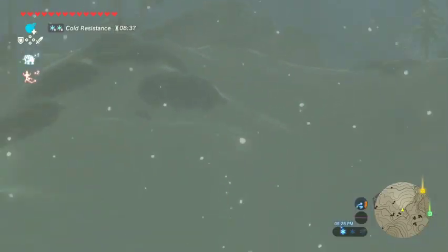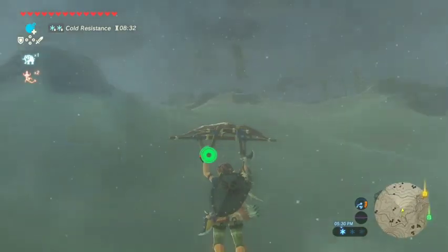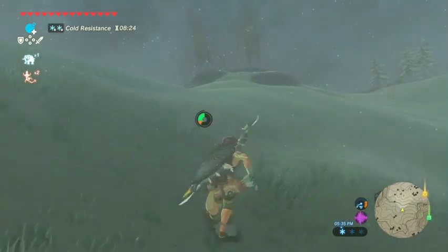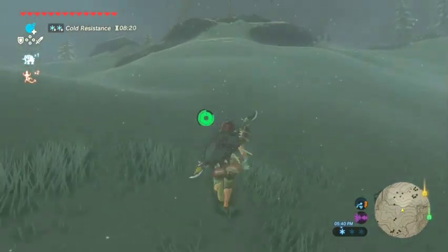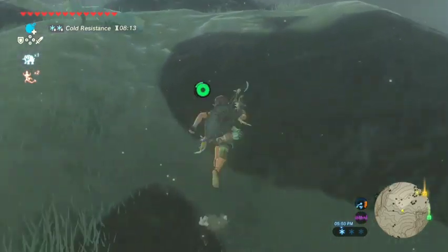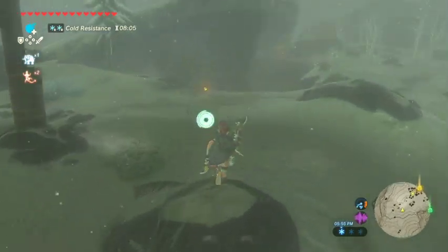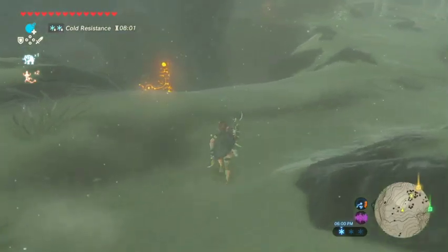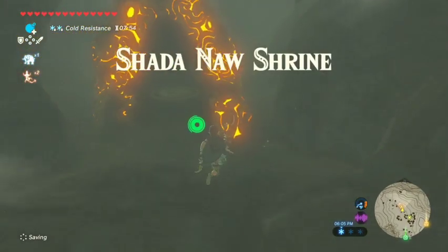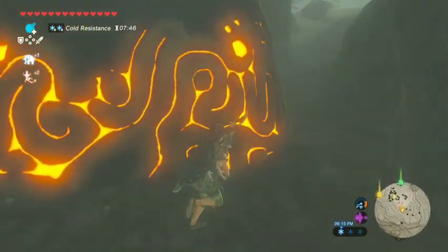See this little, like, overhang? If I'm not mistaken. I can't believe I forgot about it while I was up here. I just came out of her house and ran away. Alright, let's look behind it. Shadanaw Shrine. Just in case there are Koroks hiding back here.